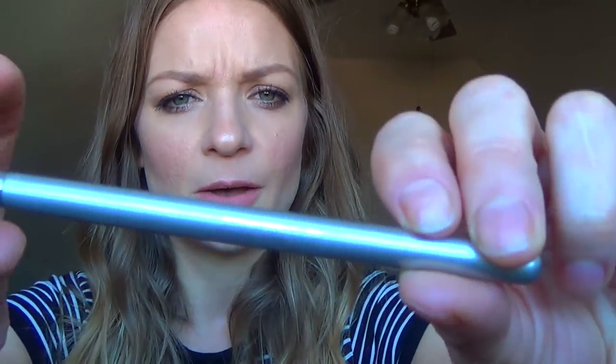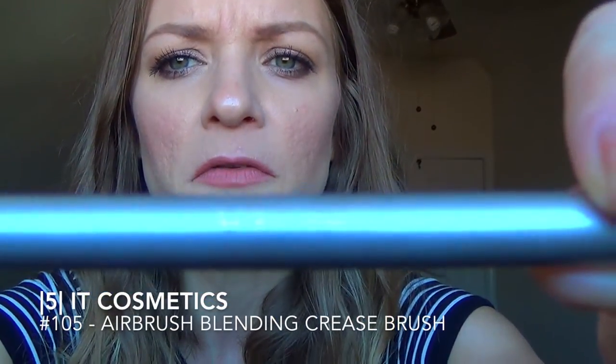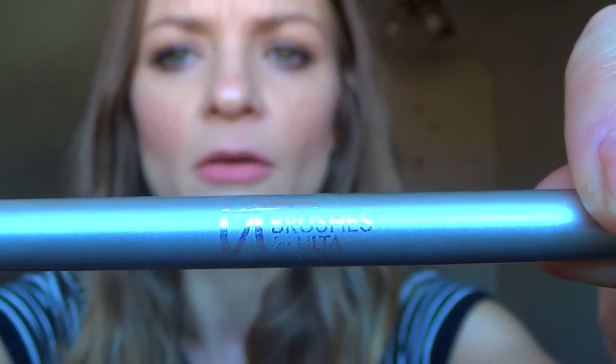Okay, four left. All of the last four are going to be makeup, like I said. So I will start with the makeup brush. This is a little bit dirty, but that's because I use it every single day. So this is what it looks like. It's very fluffy. It is by It Cosmetics. It is their number 105 Airbrush Blending Crease Brush.